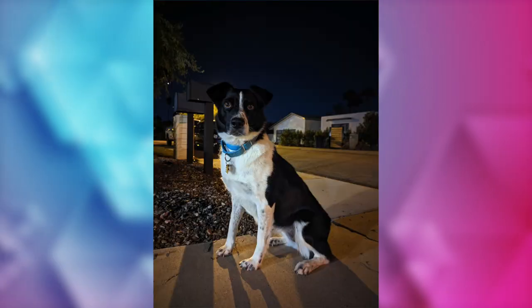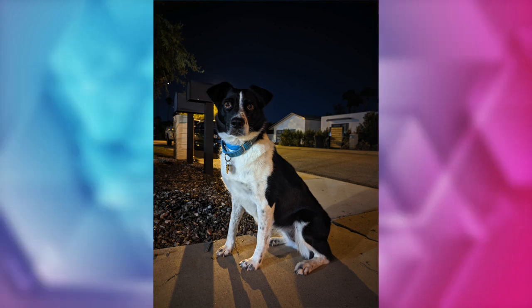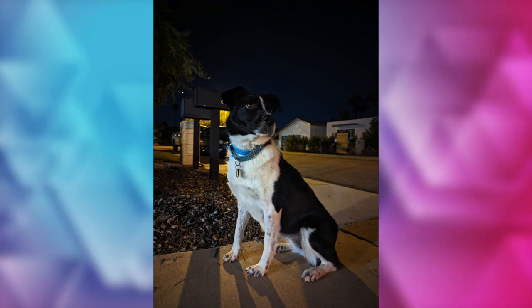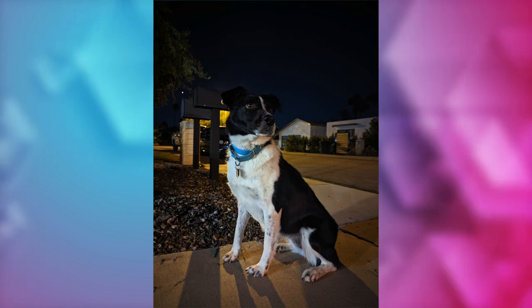And night sight on Pixel 7 Pro is honestly better than ever. I snapped a few photos of Poppy out front at nighttime and she came out well lit and in focus. And by the way, she would not sit still, so this is all the more impressive. This is thanks to Google Tensor G2. It's rendering night sight photos faster and better than ever.